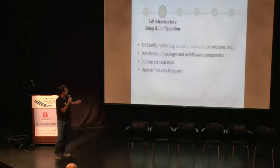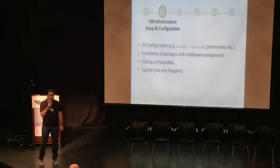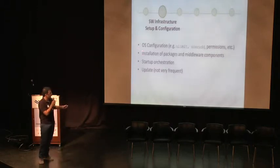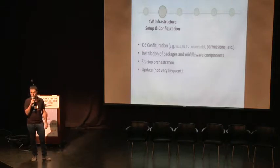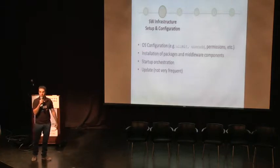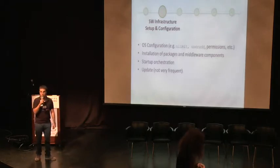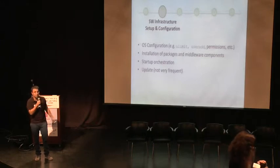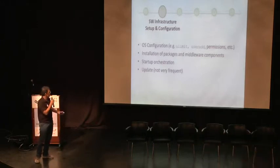Then it comes down to software configuration and infrastructure. This is where tools like Chef and Puppet excel best. So it's about configuring the OS to be able to install software infrastructure. For example, if you're installing MySQL, you need to create a user and a group to support that. If you're installing Cassandra, you may want to tweak the number of open file descriptors so that it doesn't crash when you have a lot of connections.